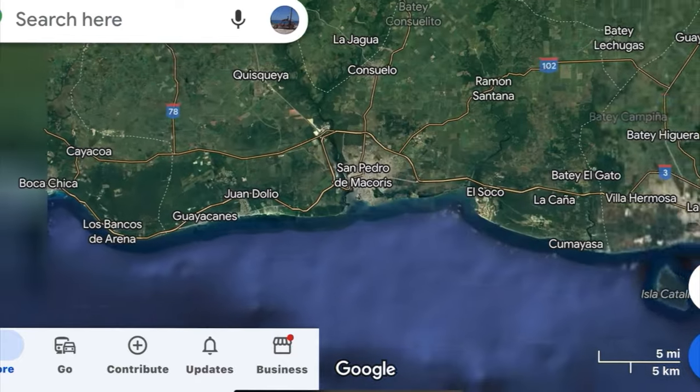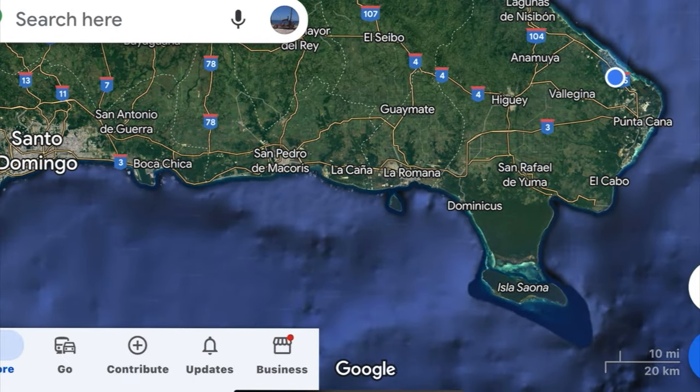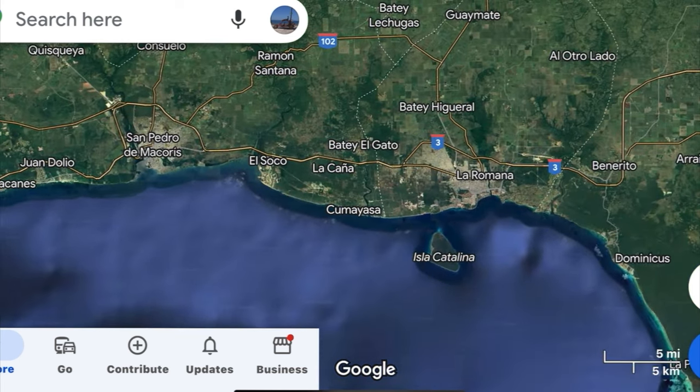At the hotel there's as well apartments, there is a residential area. Here you see to the right Isla Catalina, very popular with divers, and you can also go snorkeling there. Here is Isla Saona, and then to the right there is Punta Cana, the airport Punta Cana, where you see the blue dot, that's Bavaro, where all the other hotels are. It's around an hour to drive to La Romana. The hotel is between La Romana and San Pedro de Macorís. And if you look to your left, you see Santo Domingo, halfway there already.